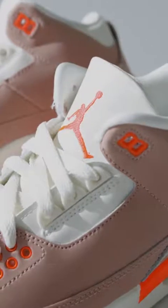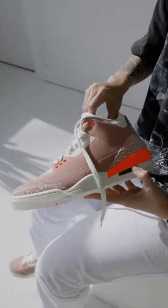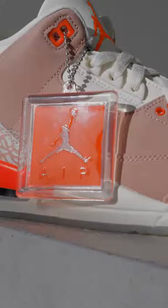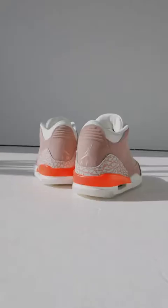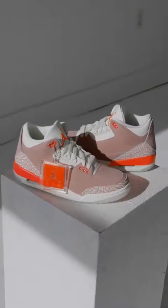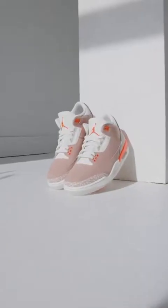So we hope that this video will help you see just why the Jordan 3 Rust Pink is so popular. Back when we got that first look in January, people went crazy. We guarantee you that it's going to sell out immediately when it officially drops on May 28th. And by the end of the year, it will be one of the more talked about sneakers.